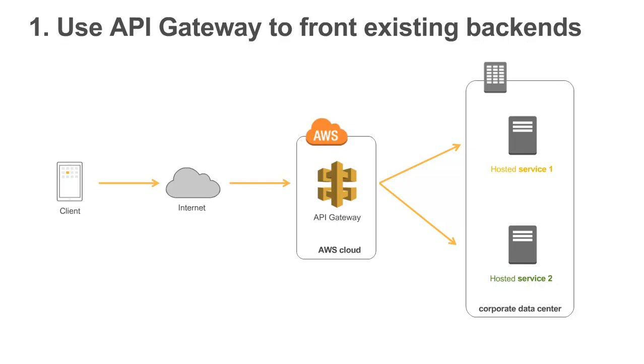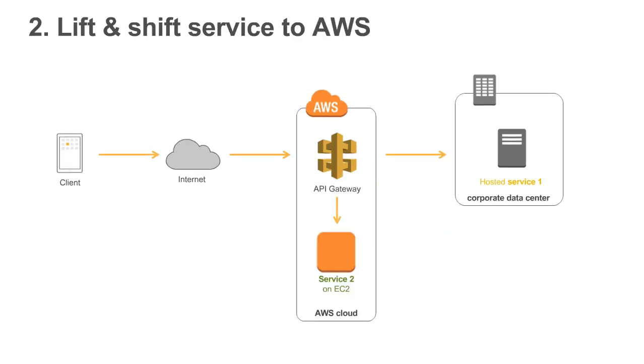So the pattern we've seen very often is that they place API Gateway in front of their existing services. API Gateway in this case mimics exactly their existing API, so that as far as developers on the outside are concerned, nothing has changed. However, now that they have this layer of abstraction in front of their services, they can start migrating to AWS. One pattern we've seen is what we call lift and shift.